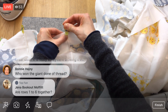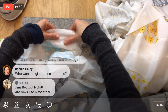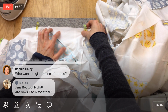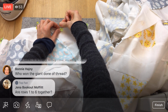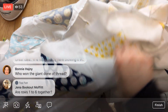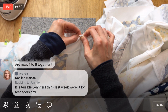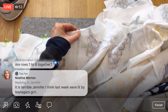Rows 1 through 6 are not together yet, but I was getting impatient and wanted to sew all these together. So we started from the bottom just because that's how I stacked up my fabrics, so I just took them out that way. We started at 14. The rows are complete, but they're not sewn to each other yet. That'll be the next step. But this will be over halfway once we get these 8. So I think we probably will get done early in the week.